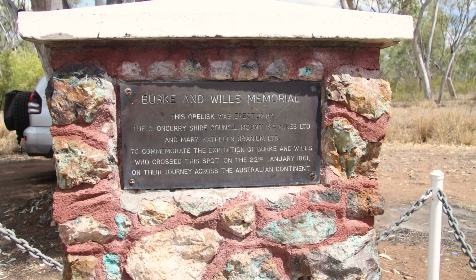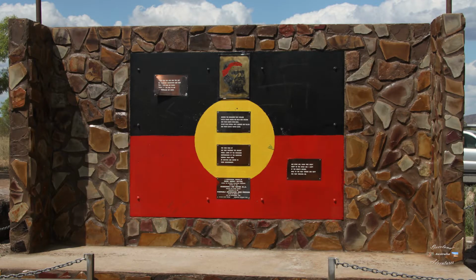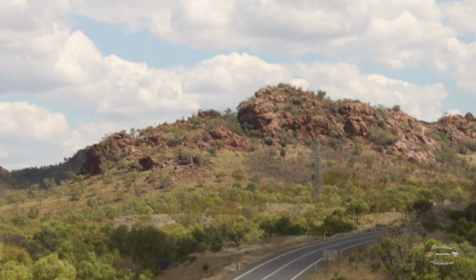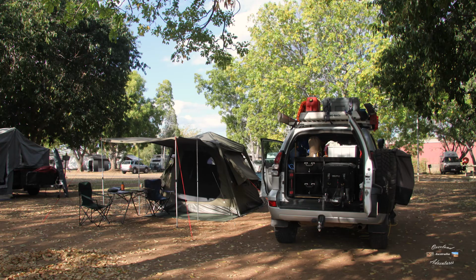A quick stop off to the Perkins Memorial and this monument as we pass into the ancient tribal lands of the Kalkadoon people. Then it wasn't long before we made our way into Mount Isa. The plan was to spend a couple of days in Mount Isa.